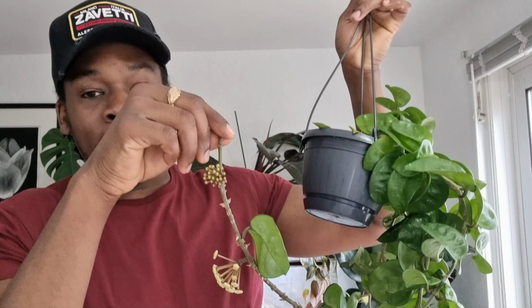Now, one thing I'll say about these peduncles, as excited as I am to see them come, I am also excited to see them go, because the smell, I can't deal with the smell. Honestly, my flatmates and stuff don't mind it too much, but for me it's terrible. I have to take it out of my room, especially at night, when it really starts to kick up. I've got to take it out of my room and bring it into the living room, because I just can't deal with the smell.